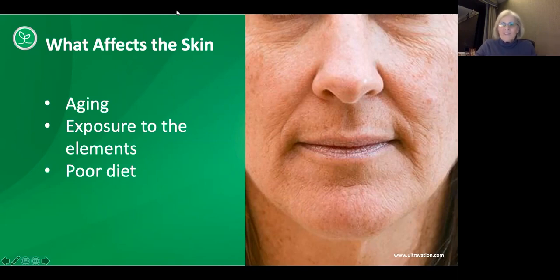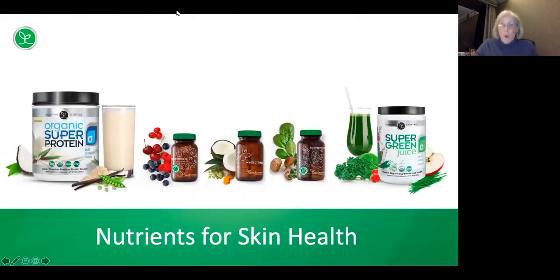And lastly, as just a side note, 75% of skin rashes in children are attributable to eggs, peanuts, and milk. So lots of things can affect our skin. So we know what harms the skin. I want to talk a little bit about the nutrients that can aid our skin. And I'd like to start with a couple of minerals.